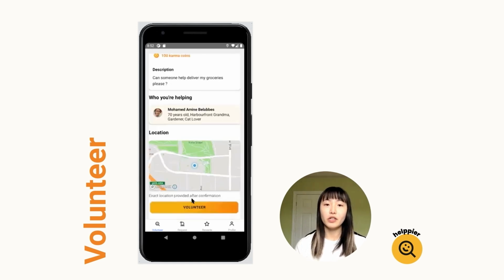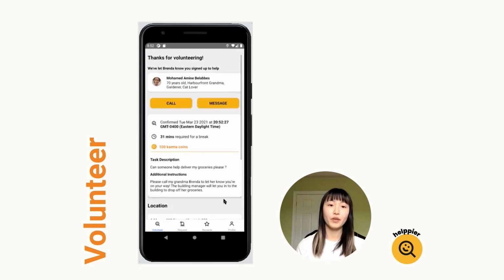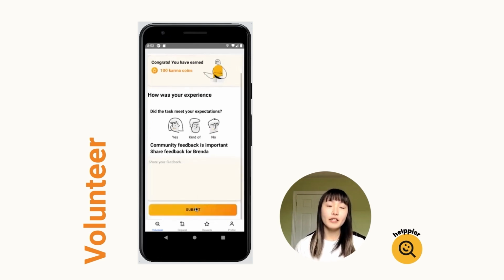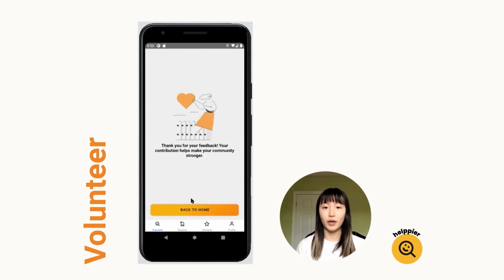On the task page, the user can see additional details and also learn more about who they're helping before choosing to volunteer. Users can immediately begin their task after clicking volunteer and confirm once their task is also complete. And since trust and community building is important on Helppier, user feedback is encouraged after every task.